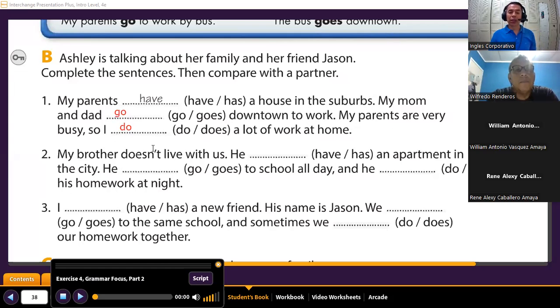Very good. Do. Because do. We only use does with he, she, and it. With I and you, we say do, have, and go, right? Thank you, Wilfredo. Thank you very much. Now, Alexi, please, number two.